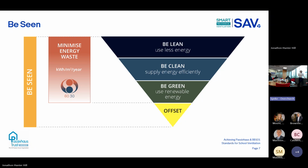Now, this is what was set out by the GLA, but what we see in countless buildings is skip the first two steps, don't be lean, don't be clean, just continue as you have been and put in the heat pump. If you can shrink your energy consumption in the first place, the scale of your plant is able to reduce. So by following this triangle, we should be able to see much smaller plant installations than we have already.